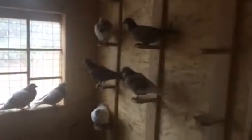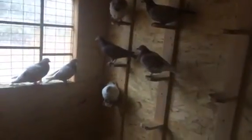Some out-of-state guys may know him as well. He did real well back in the 70s and 80s with this line. He's kept them pure for as long as I can remember, since I met him when I was 16, 17 years old, and I'm 32 now. He's only kept them pure in their own separate coop.